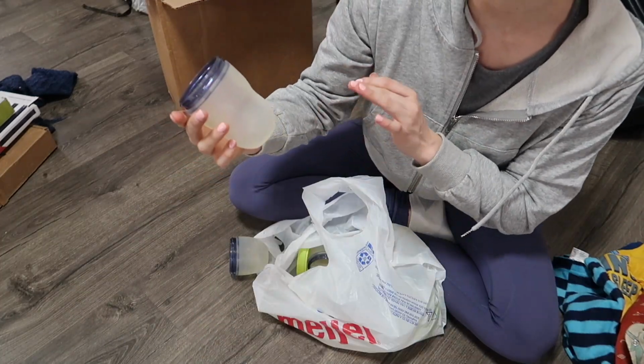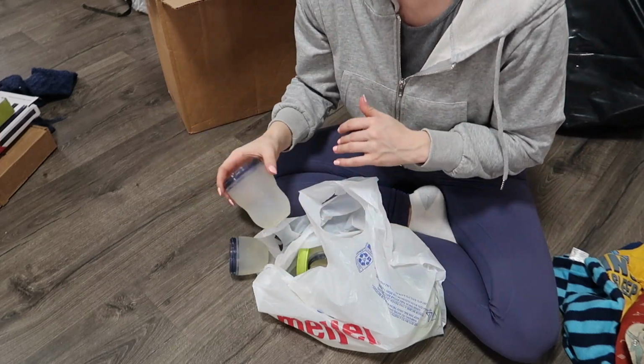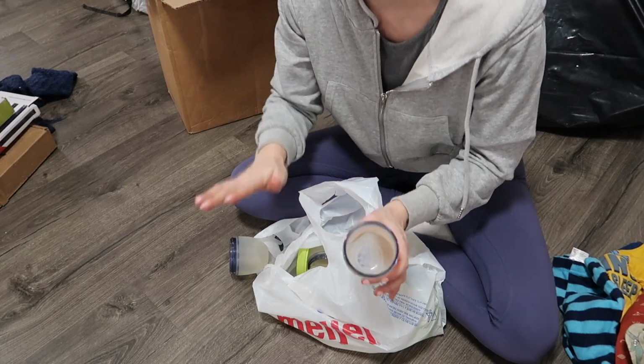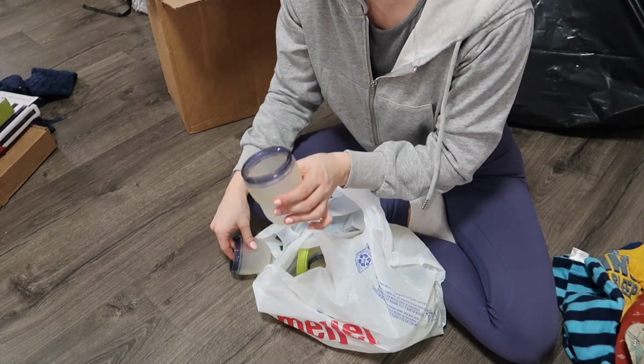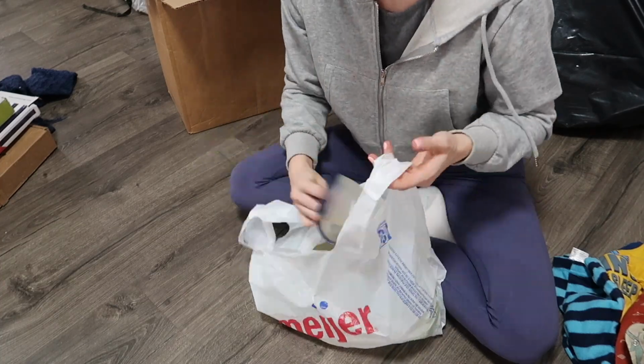These bottles are Komotomo bottles, and they are the best bottles I have ever used. If you have a child who does not want to drink from a bottle, that was Hazel, and these were the only bottles she would drink out of. Highly recommended.